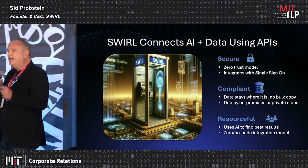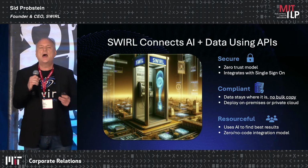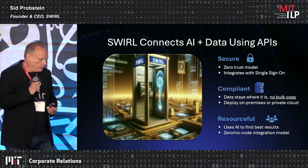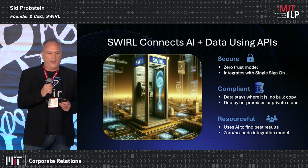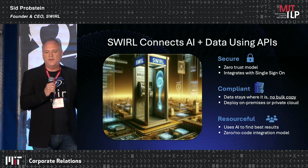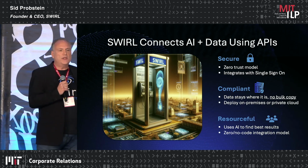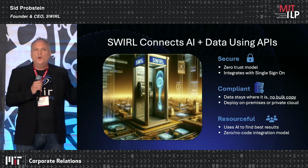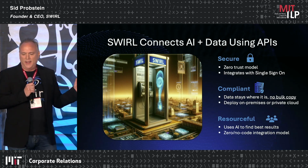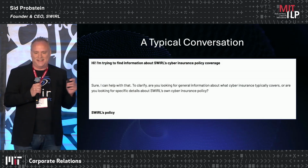Swirl is AI infrastructure software. You install it in your environment. It's not a hosted service. You can deploy it anywhere: edge, your own networks, any cloud provider. It provides a secure connection between your choice of AI and your back-end data sources. It integrates with your single sign-on, so there's no new permissioning of data. There's no bulk copying. And it actually gives you the power to turn an AI into an assistant.